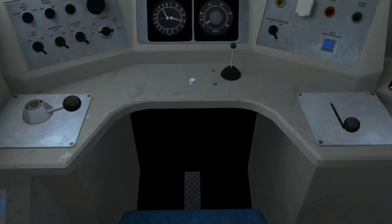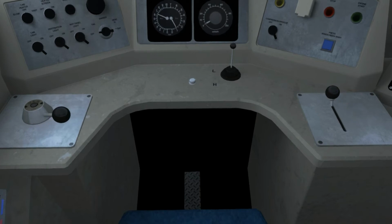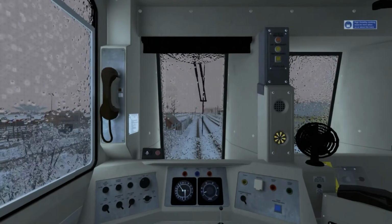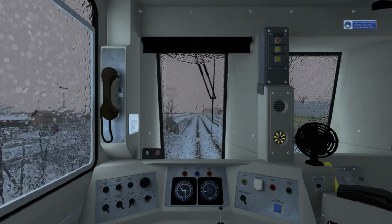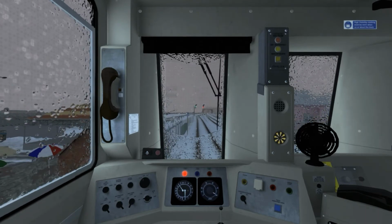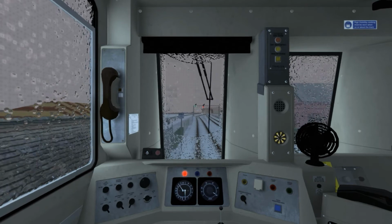The 142 has a 7-notch throttle and a 3-step West Coast brake with release, Step 1, Step 2, full service and emergency positions. Wheel slip is also an important feature and is accurately simulated. When encountering this, a light will illuminate in the cab and the speedometer needle will start to waver.